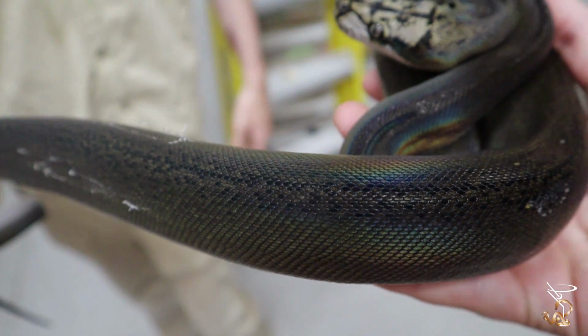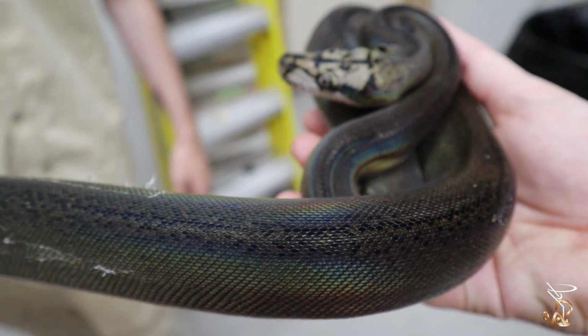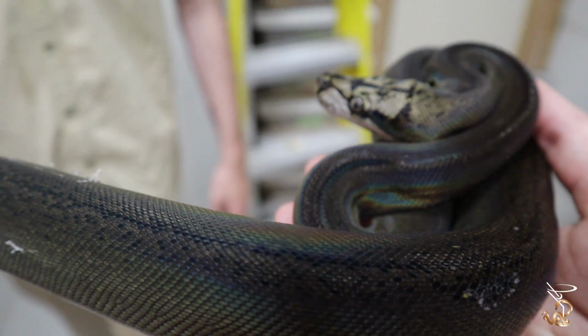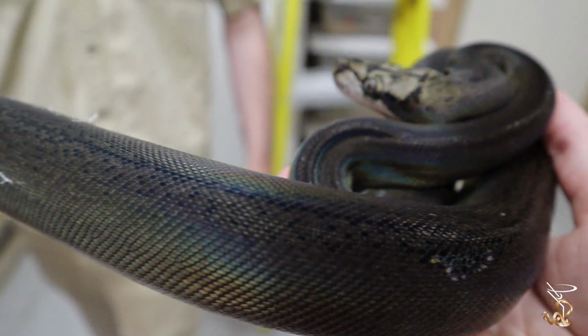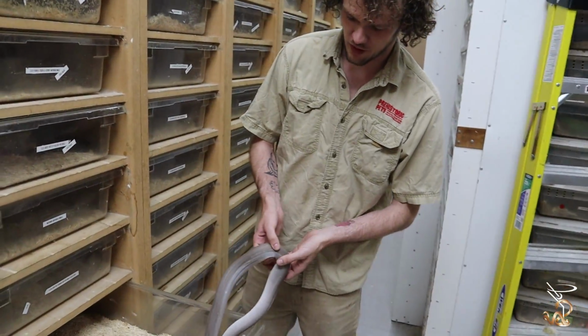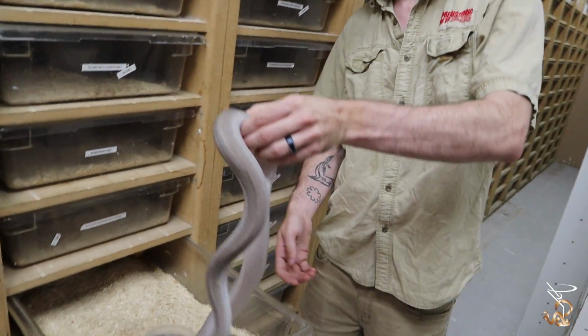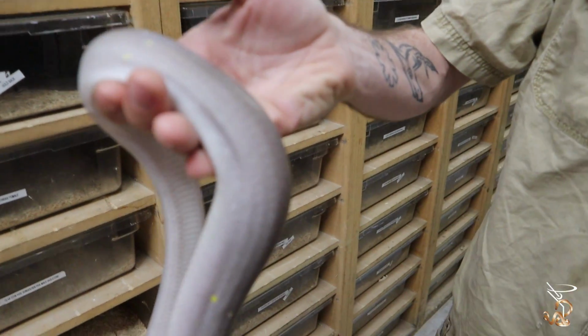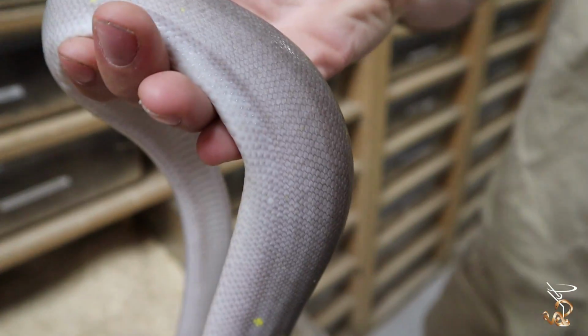And I'm hoping this is picking up in the camera. There you go. You can see it. When you get to this, we were talking about earlier, you get to this black snake, and the iridescence, that rainbowing color is just crazy bright on that. So this one right here definitely wants to eat me, which is why he's twitching so much, trying to wrap around me. But this is a Super Motley Titanium Sunfire.